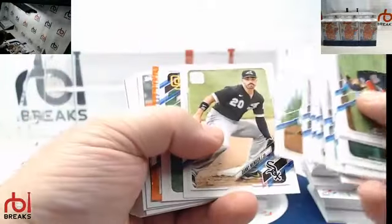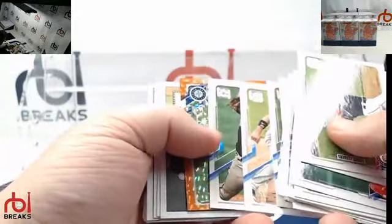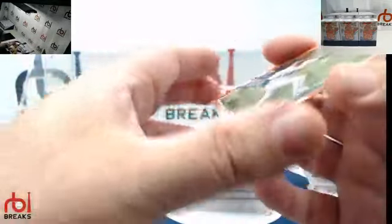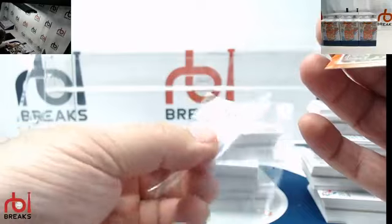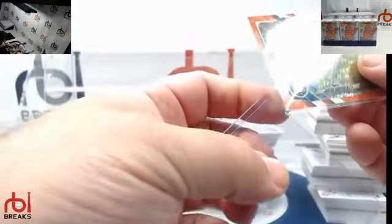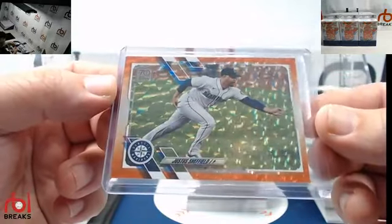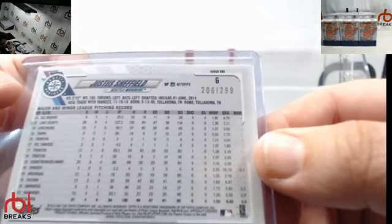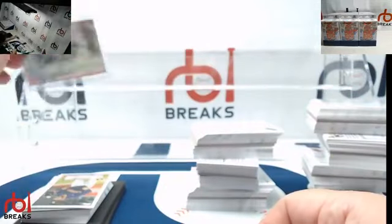Already we got an orange foil board coming up for the Seattle Mariners, numbered out of 299, Justice Sheffield for Seattle. Get it top loaded up and we'll check out the number. Again, orange foil board, numbered out of 299. That is 206 of 299. Justice Sheffield for the Seattle Mariners on the grandstand.